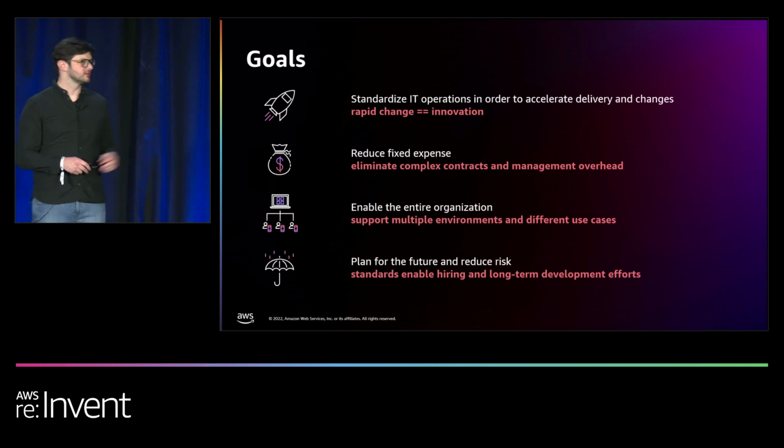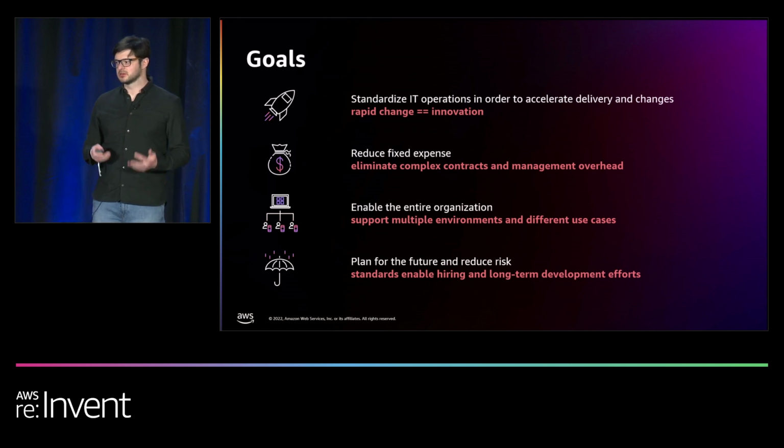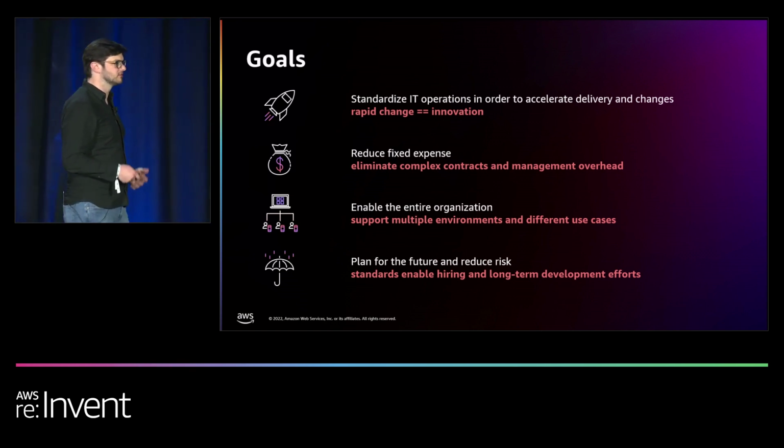And then finally, planning for the future and reducing risk. Obviously, this is something that development teams think about in terms of technical debt, but organizational leaders like CTOs and CIOs are thinking about long-term sustainability of their code bases.